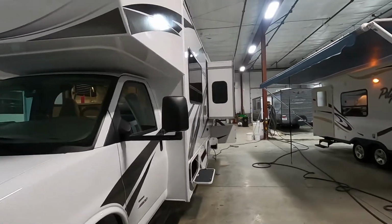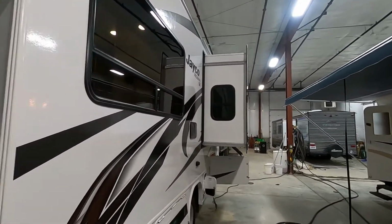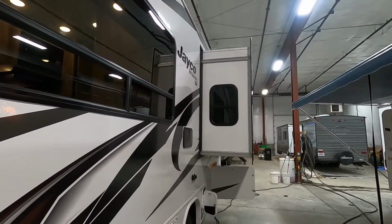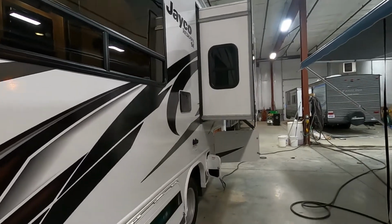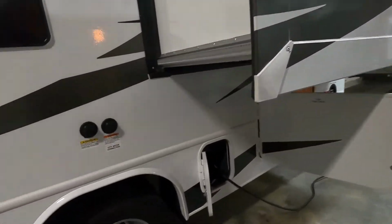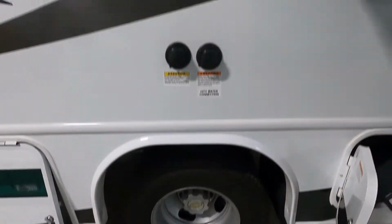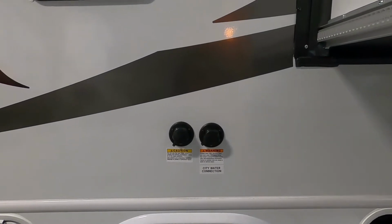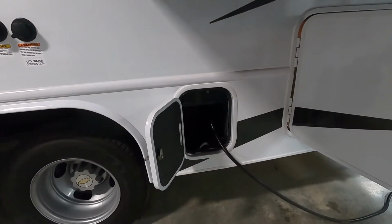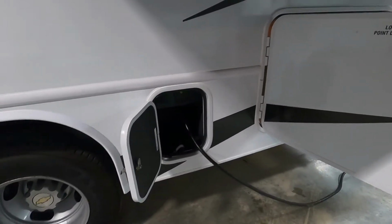First thing I want you to take into consideration, of course, is your slide. Make sure there's plenty of room for your slide to come in and out unhindered, preferably nothing hanging over top of it. Then I want you to think about where your power and water connections are going to be. Both are actually going to be just underneath your slide. City water connect right above your rear tire on your driver's side of your motorhome here, and your power is going to be just below that. So park accordingly so that you can utilize the facilities at the campsite.